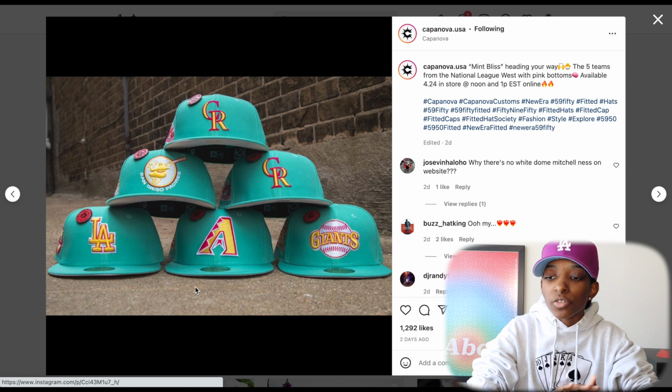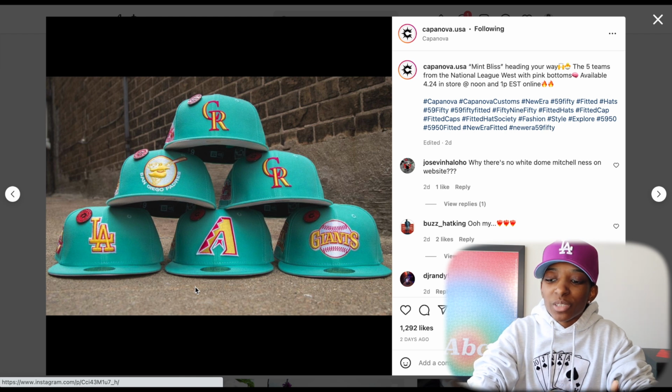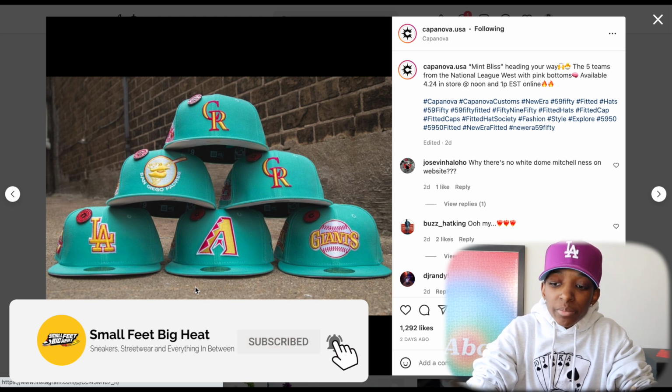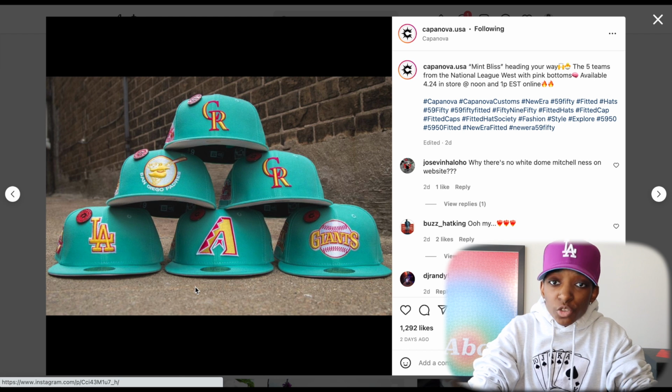The teal on the crown is pretty nice. I like the red and yellow combos on the front logos. That San Diego Padres, I feel like could have been a little bit better just because I don't think it hits like the rest of the front logos, but it is what it is. If anything, I really do feel like the Diamondbacks is a strong hat. The Colorado Rockies is a strong hat.